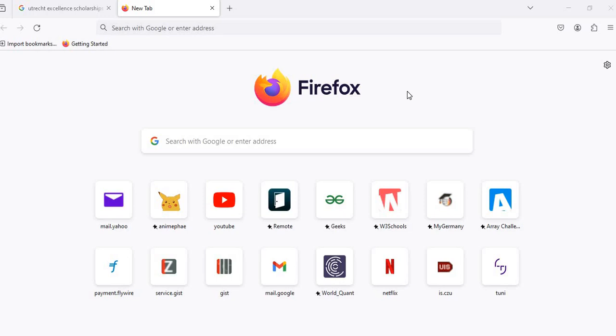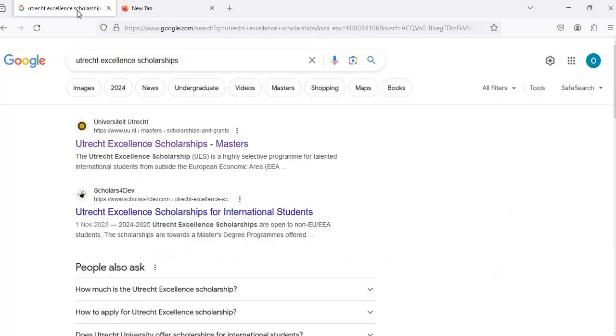Today I bring to us another wonderful opportunity of a very decent scholarship which entails either a complete tuition waiver or a tuition waiver with living expenses in Netherlands. So you may want to check this out to see if it's something you qualify to apply to. Then, without wasting much of our time, we go to Google and you want to type Utrecht Excellence Scholarships.